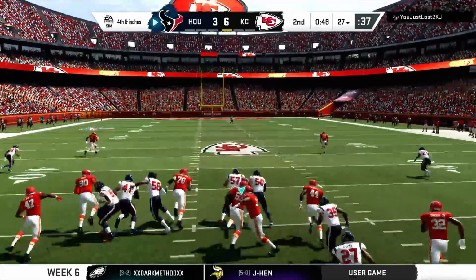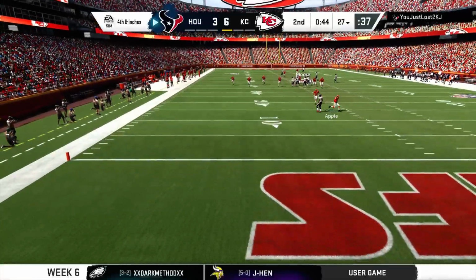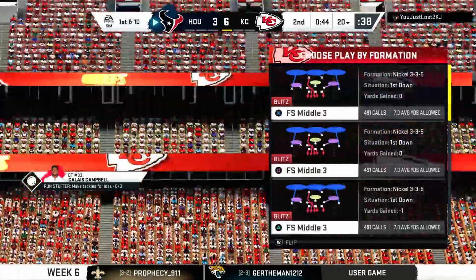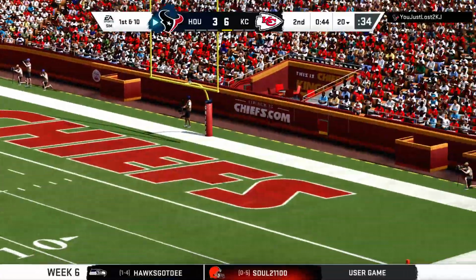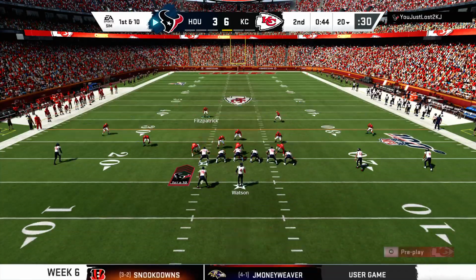He steps into this one, and this is a rocket. And this one hits at the 3 and then bounds into the end zone for a touchback. The Texans offense ready to go here for their next drive.